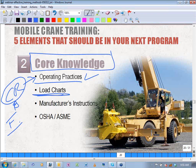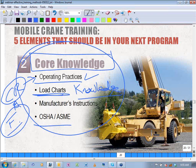Load charts, that's a lot of classroom, but that can also melt out into the field for making live decisions on making a pick at short radius out to long radius, short boom length out to long boom length, and all those things. This is really a super knowledge block here, and we really want to make sure that folks' load chart knowledge, operator practices, manufacturer's instructions, and certainly OSHA and ASME limitations, requirements, and guidance are followed. This likely is your largest classroom portion to attack when really grooming and training crane operators.